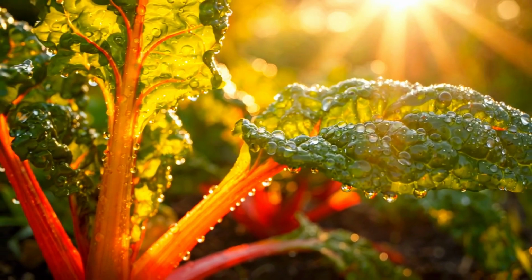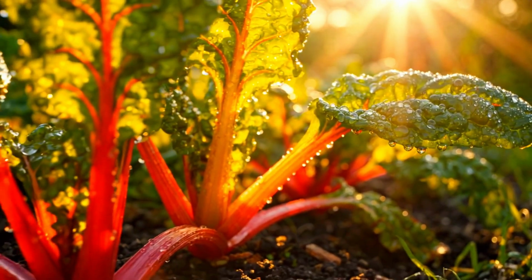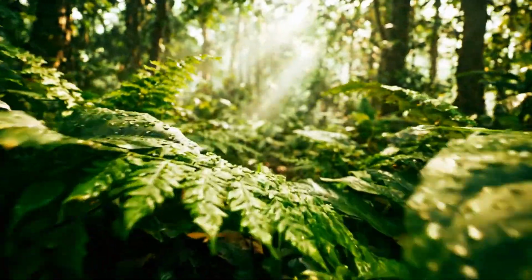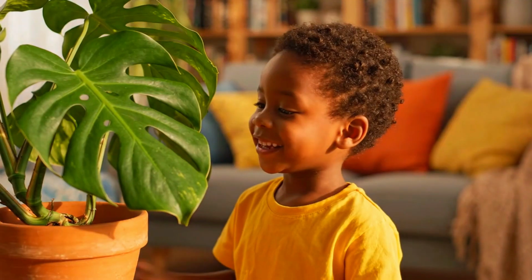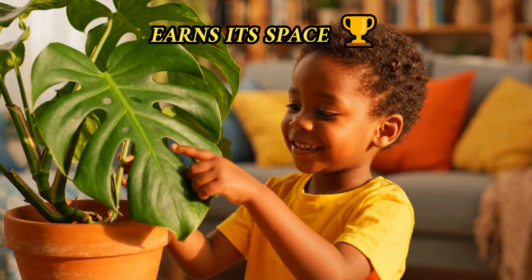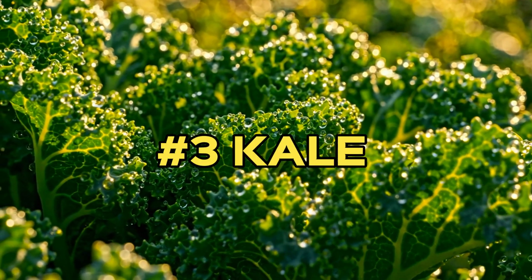Swiss chard is also surprisingly attractive, which is a nice bonus for anyone who wants a garden to look good while doing very little. Bright stems, big leaves, and steady production. It's one of the best examples of a vegetable that earns its space over and over again without asking much in return. Breaking into the top 3, kale.